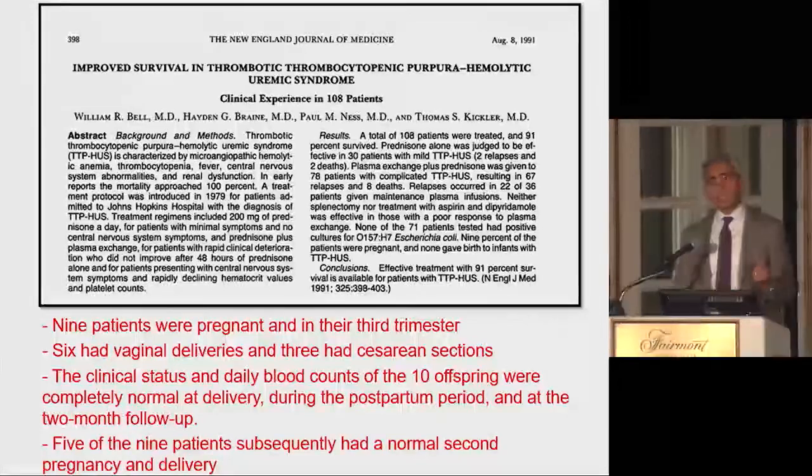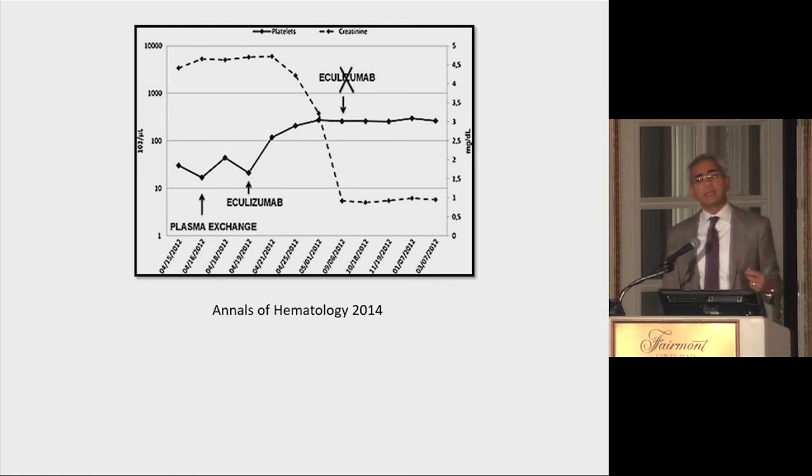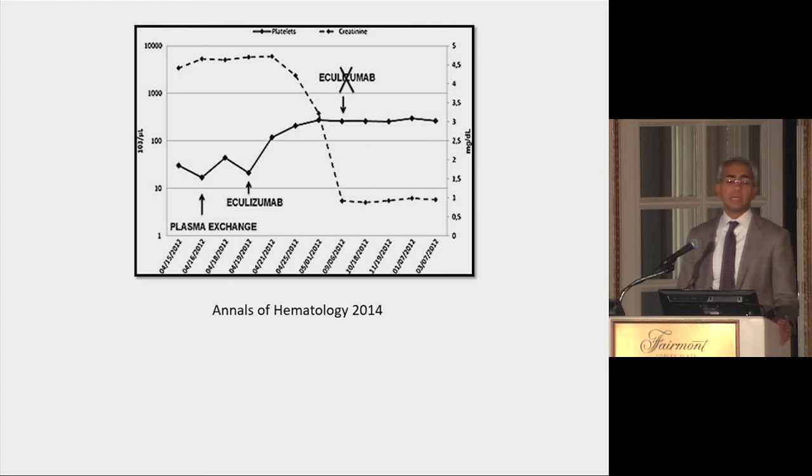So plasma exchange, plasma infusion can be used in pregnancy, and it's not a bad way, if you will, to treat this condition. So then the question is, can you actually use some of these complement inhibitors, factor V inhibitors? These are humanized antibodies, IgG2/4 antibodies. And we used to and continue to worry that these antibodies cross the placenta and may cause complement defects in the fetus. But people have used eculizumab and other complement inhibitors, there's no other one at the moment, intrapartum and postpartum.